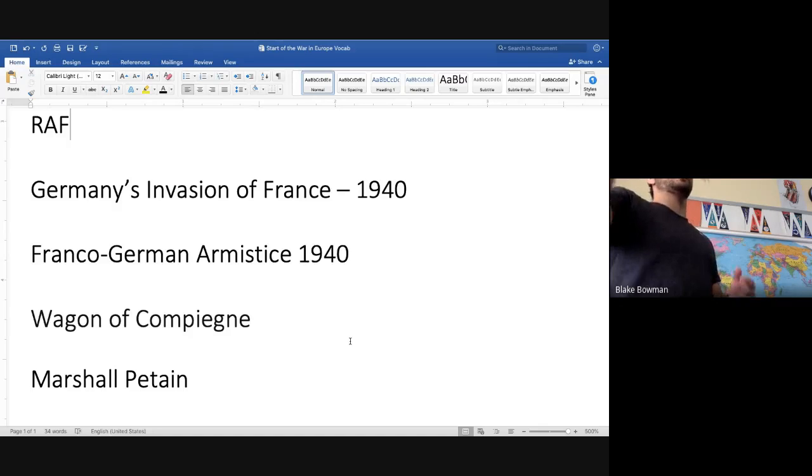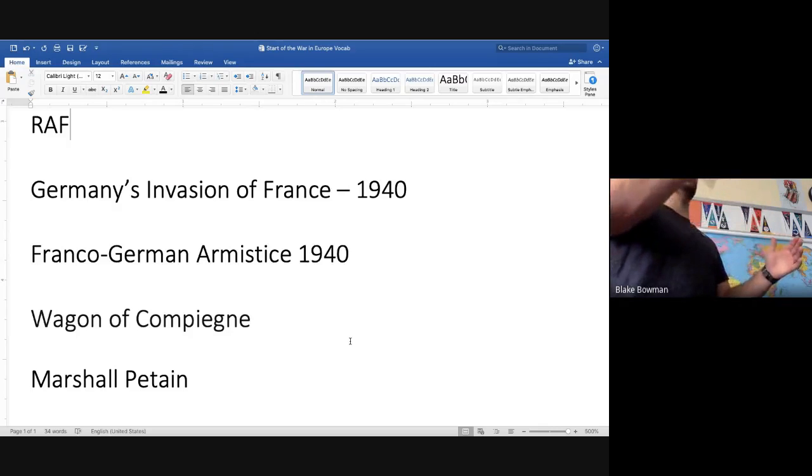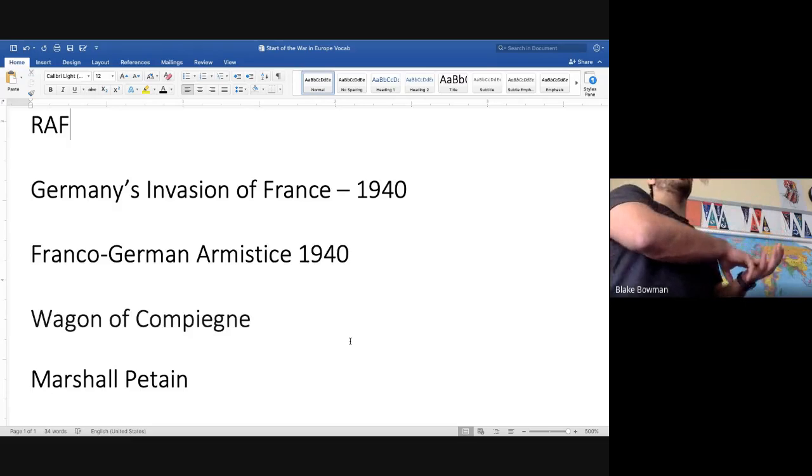So we talked about it. What did Hitler promise to people when he came into power? So we all know the higher standard of living. He's going to rebuild the military. He's going to take the lands that they lost in World War I. And now he's seeking revenge on these countries that really tore him apart at the end of World War I.